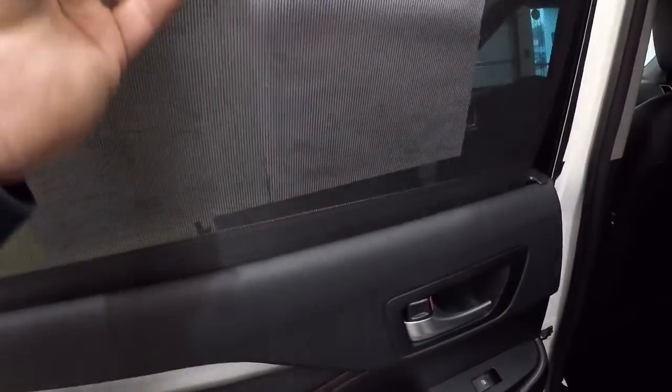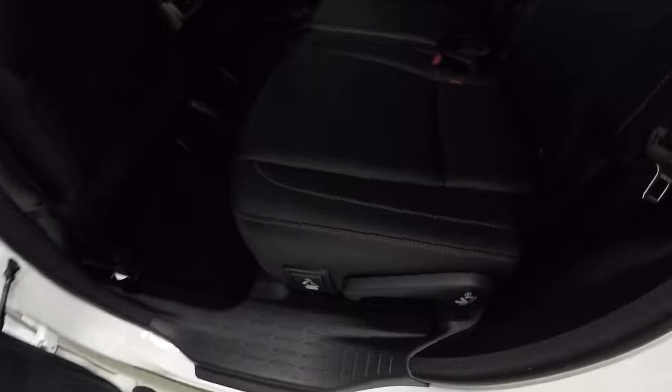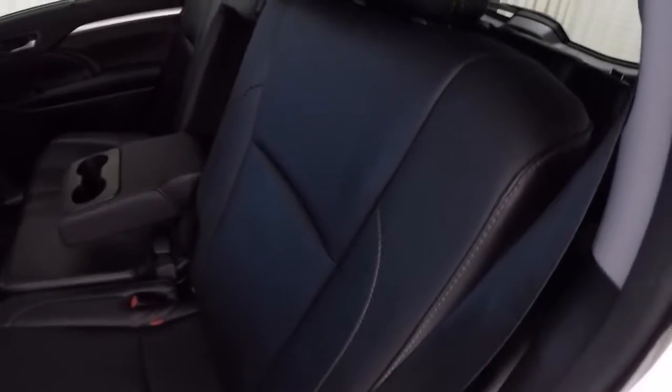Okay, door panel looks good. Alright, one of these features I love right here. It's got the screen on the window. Perfect if you got little ones back there. Alright, leather back here looks good. Console that comes down in the middle. Your cup holders. Okay, and it is a 3rd row seat.